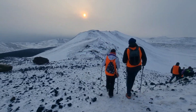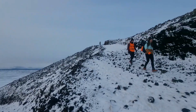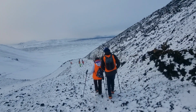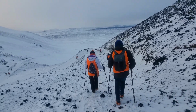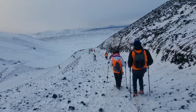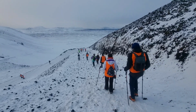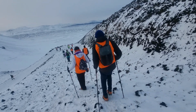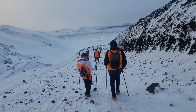We were there with a group of 49 people from various countries who came to see the eruption site, and I was the driver and the guide at the same time. The company that I work occasionally for is called Bus Travel Iceland, and they do this day tour to this lava field every day if conditions allow. We do hike there to 2021 cone.